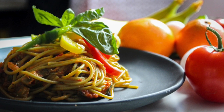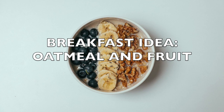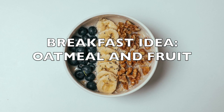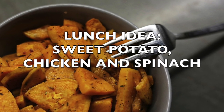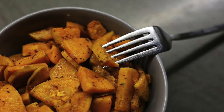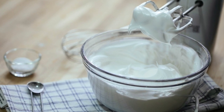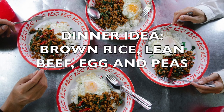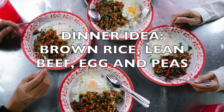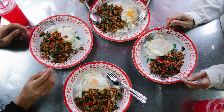The great thing about this list is you can mix and match the foods to make delicious meals. For example, for breakfast you can have oatmeal and fruit to start your day. For lunch you can have sweet potatoes, chicken, and spinach to give you energy throughout the day. If you want, you can include a sauce like sour cream to give the meal more flavour. For dinner, you can have brown rice, lean beef, eggs and peas, and some spices or sauces to fit your taste.